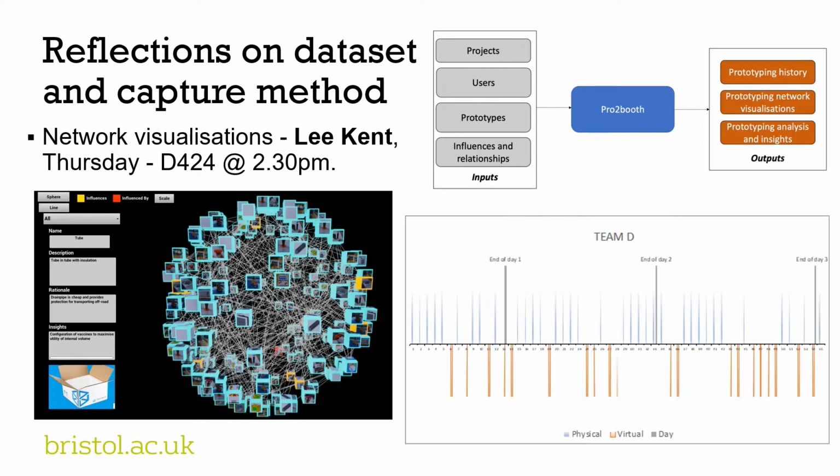The data can also be used to provide analysis and insights into prototyping practices used in design hackathons, in particular with respect to how different methods and domains are used. And this figure here shows how Team D transitioned between physical and digital domains during the course of the hackathon.